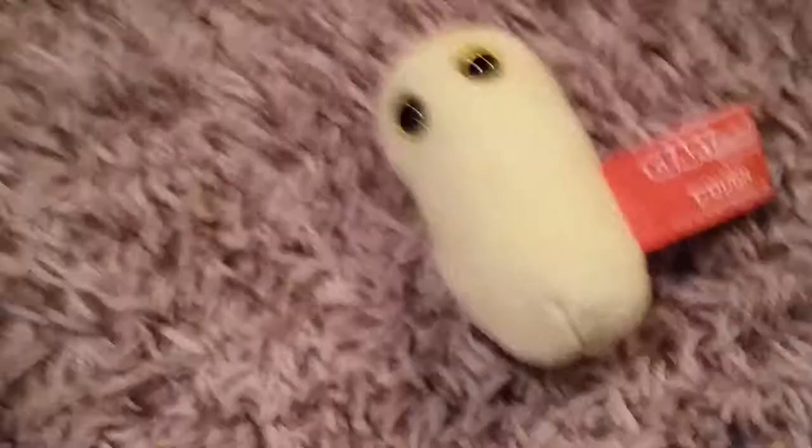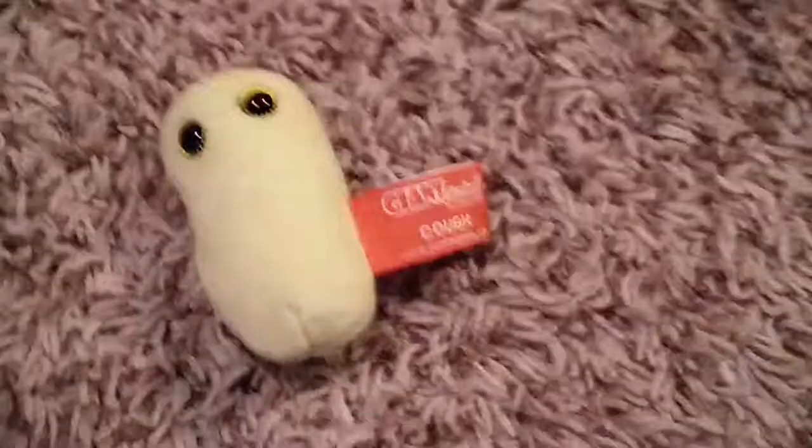Number 66. Cough. Now, there's many different ways to catch a cough. This is just one of them. I'm really not sure what kind of bacteria this is. It's just a bacteria, or a virus, who knows, that gives you a cough. Not whooping cough, not croup, whatever that is. It's just some kind of bacterium that gives you a cough.